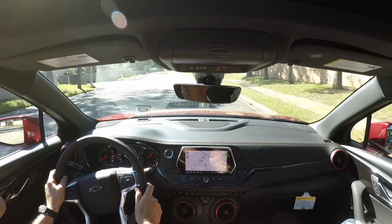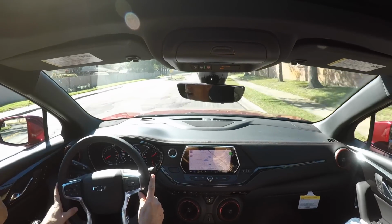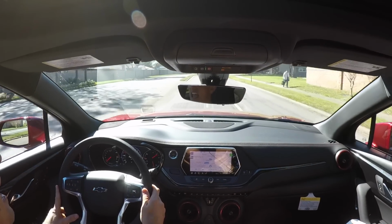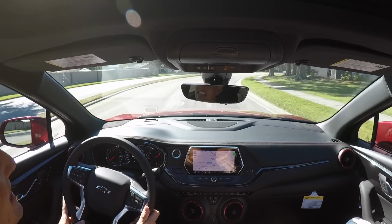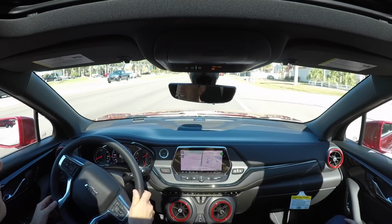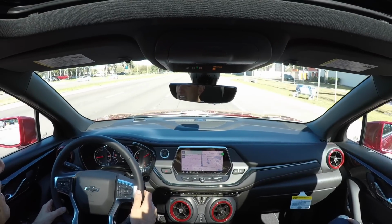Over bumps, nice and smooth. Let's go ahead, we're gonna take it out onto some highway here to see how she feels at a nice steady speed in traffic. All right guys, rolling out. Let's see that 9-speed in action.